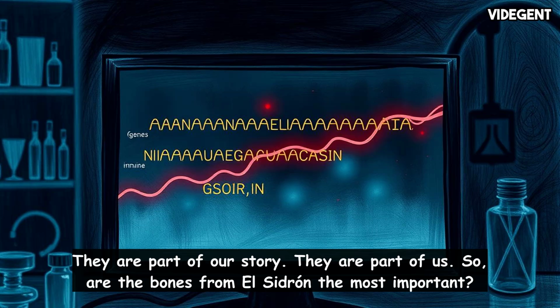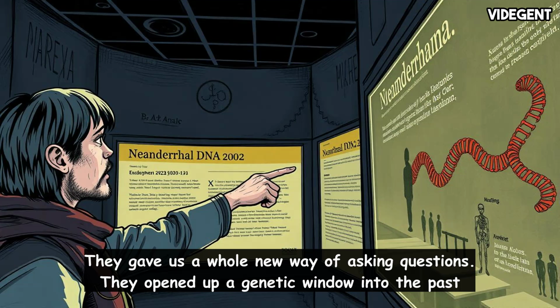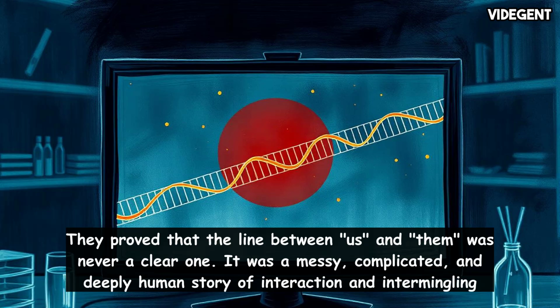So, are the bones from El Sidrón the most important? For modern science, it's hard to argue against it. They didn't just give us a single new fact. They gave us a whole new way of asking questions. They opened up a genetic window into the past. They proved that the line between us and them was never a clear one. It was a messy, complicated, and deeply human story of interaction and intermingling.